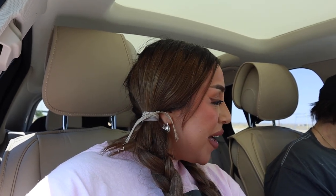She's so cute, you guys. I'm already obsessed with her. She is literally so cute. She's even cuter in person. Obviously I fell in love with her pictures and everything, but she's even cuter in person, and her little personality already is just so beautiful. I love her, you guys. I love her so much.